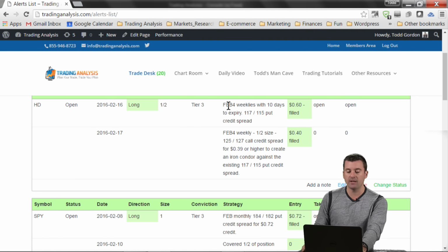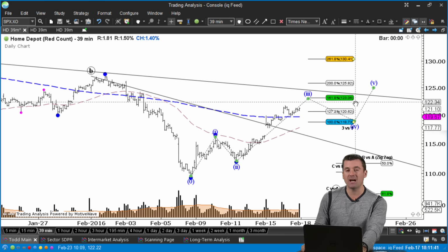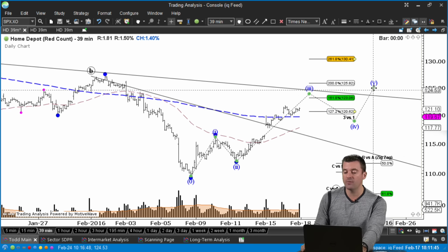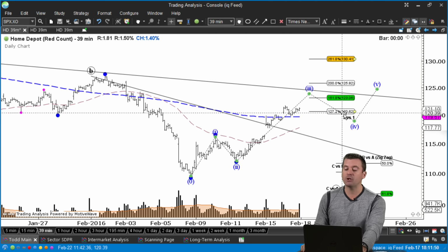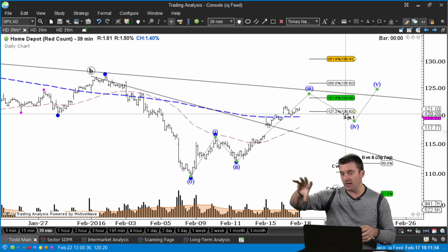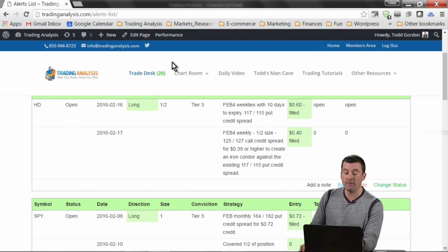with these options that we did in the Feb 4 weeklies, these have another 2 weeks to go. So we should be able to chop around in here once we finally top out in 3, chop around in 4, and then maybe make a new high up there in wave 5. That should allow us to collect premium as volatility drops away in the 4th wave. So that's Home Depot.